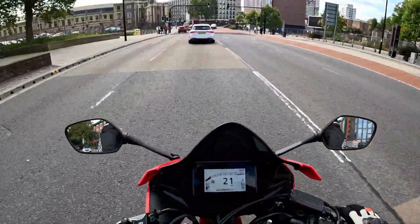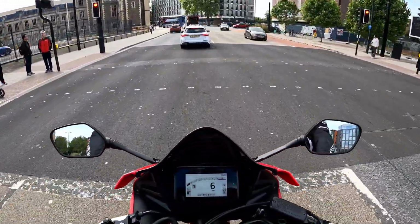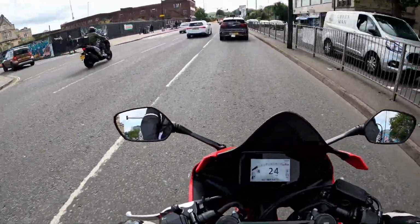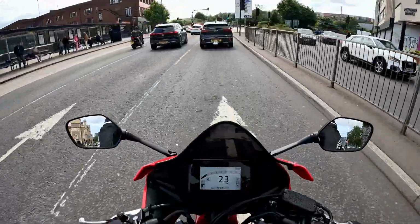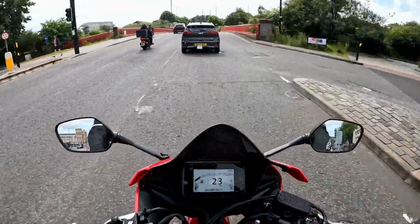So I would say sort of heavy town traffic, it's really good. Got no issues with it at all. It's a lovely smooth engine. That inline 4 is really smooth. Very impressed with it so far.